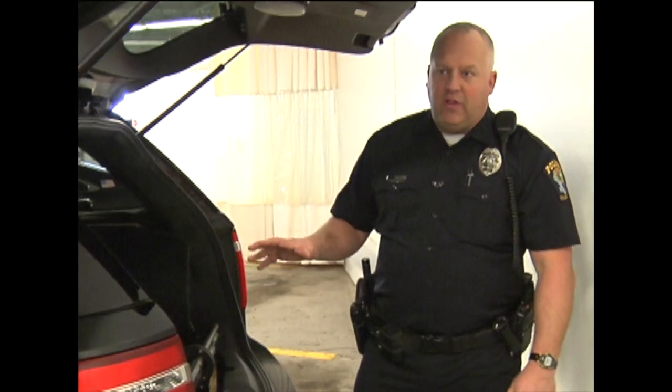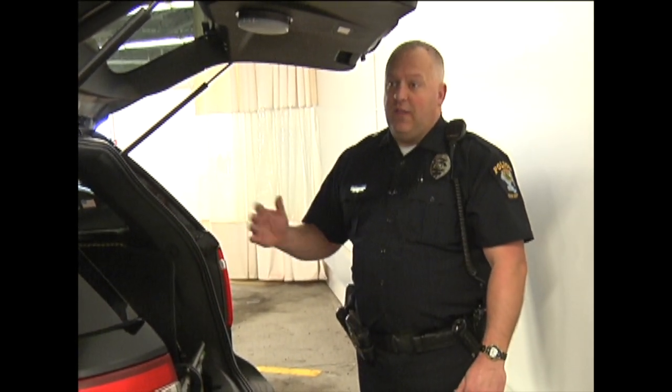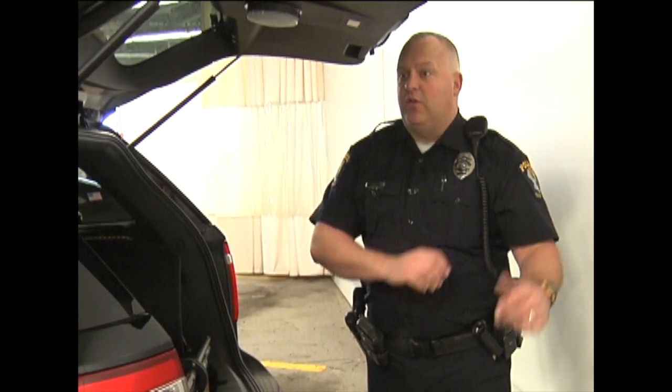The nice thing about the utilities, and again with the other cars, is the gas mileage that we have found on these has been better than the Crown Victorias. So we're driving this vehicle and saving money over the Crown Victorias.